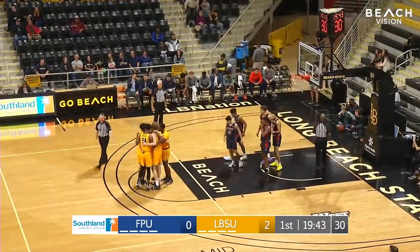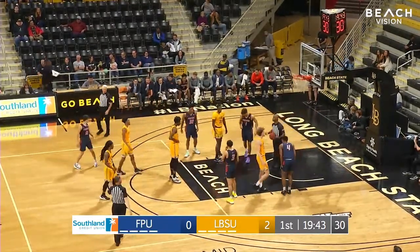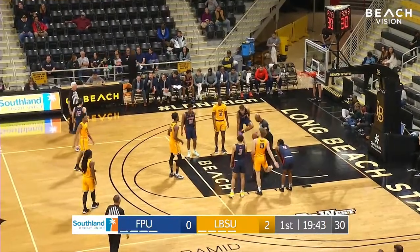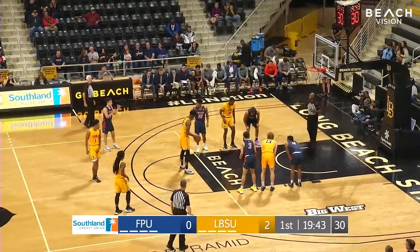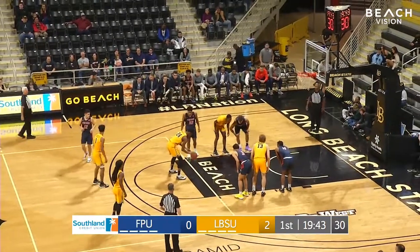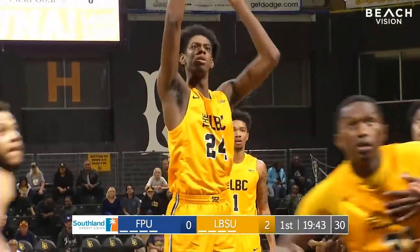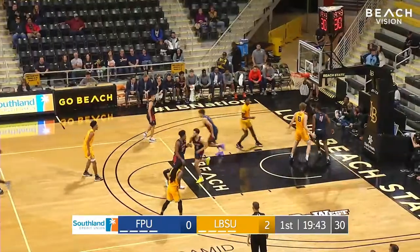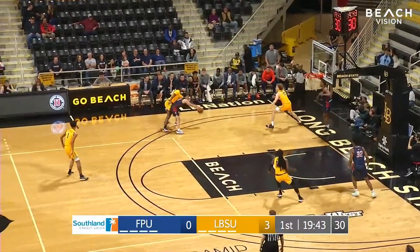Josh Morgan immediately with an opportunity for a three-point play as he steps to the free throw line. The true freshman has been stellar for the Beach early on, certainly one of the bright spots for the team to start the season. Morgan averaging over 6 points and over 4 rebounds per game as his free throw is up and good. And Long Beach State with the early 3-0 lead, coming with a full court press here.